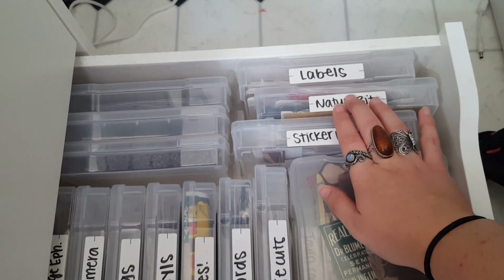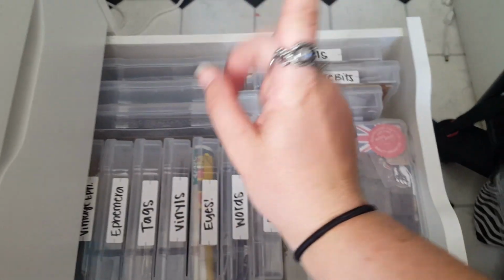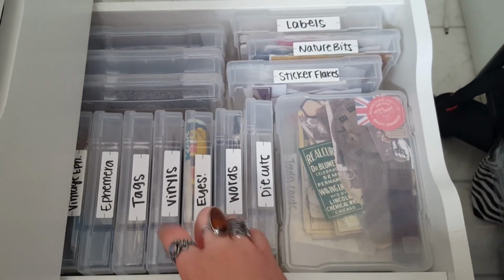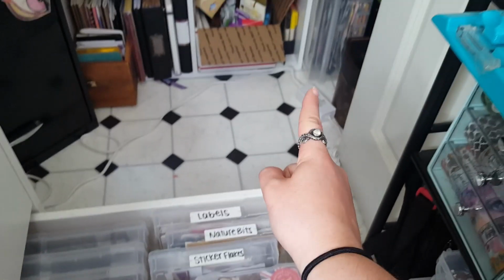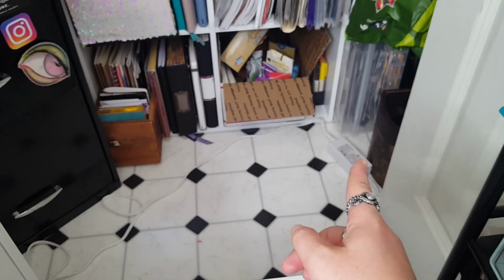Sticker flakes. Things with nature bits, labels. You can do anything with these. These are meant to keep in that plastic thing there, but I like them in my drawer. Now, if you had a small space, this would be fantastic. You could stick all of these in that organizer. Again, I got that at Michael's on sale. It was on sale for 15 bucks.